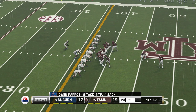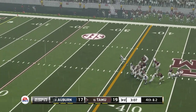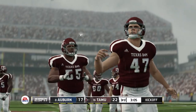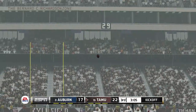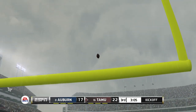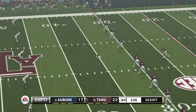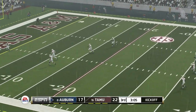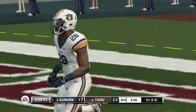It's fourth down. They call on the kicker for a long field goal. He gets it up, and it's long enough. And he just drilled it from long range. They line up to kick this one away. Nice kick, plenty of distance. This one's going to be down in the end zone for a touchback.